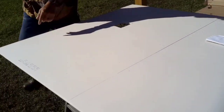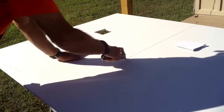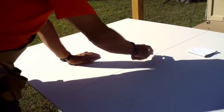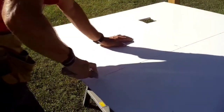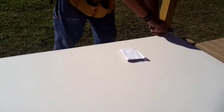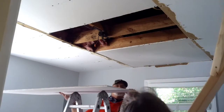I think I messed up. Ow! Because we should have had it upside down. Well, we're about to find out. Alright, now, Jane, let's see. Here we go. And then you just bend it down like that. Cool. Cut it off. There you go. Alright.